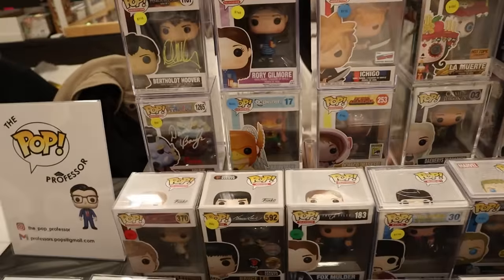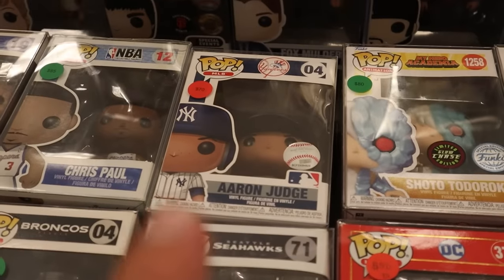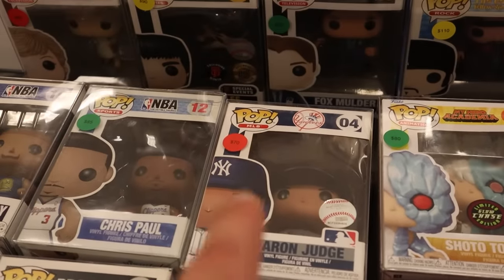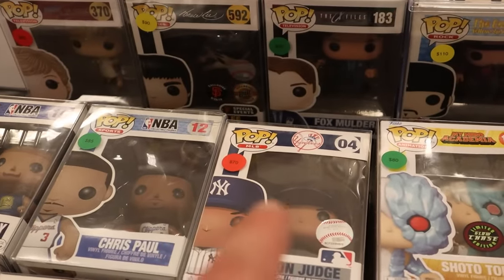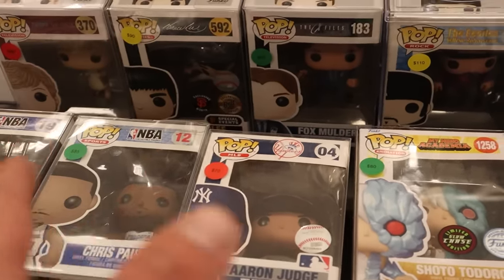But if you want to take a look at some of the other stuff that he's got in here, guys, MLB is a category, like I mentioned earlier, that I still need for the challenge. And I think the white jersey version of Aaron Judge is about $100, but looks like the road jersey is about $70, so that might be on the border of one that I pick up.